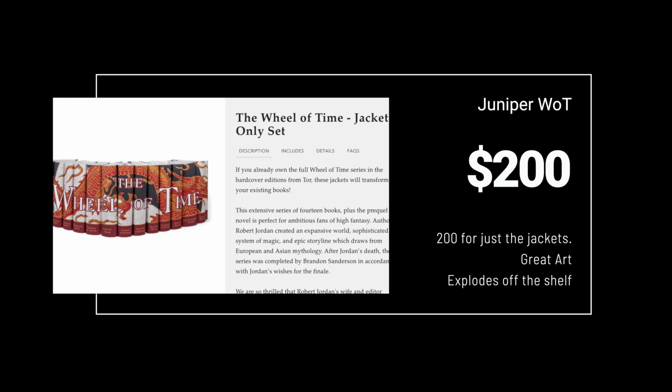Although, if you already have your own hardback collection, then yeah, you can buy them for a much more reasonable price and swap them out, and it becomes a much more easy yes decision to make, especially because the normal Wheel of Time spines, while they're fine, they don't particularly pop out exceptionally well, and this one, by God, is the most eye-catching thing in my entire library.